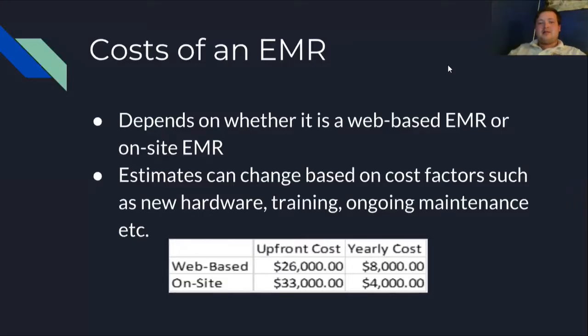Okay, now we're going to talk about different costs of electronic medical records. And that depends mainly on whether it's a web-based electronic medical record or an on-site one. As you can see in the table, the web-based upfront cost is less than the on-site one, but each year's cost is greater. Now these estimates are averages and they can change based on a variety of cost factors, such as maintenance costs, training, networking fees, etc. We recommend that Vets for Pets implement a web-based EMR because they do not have the IT personnel to run an on-site one.